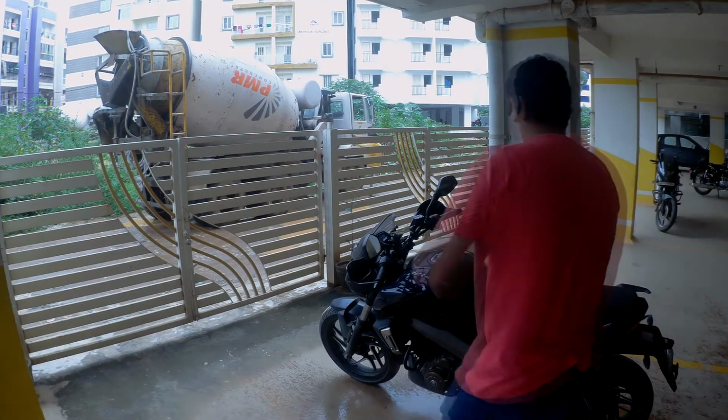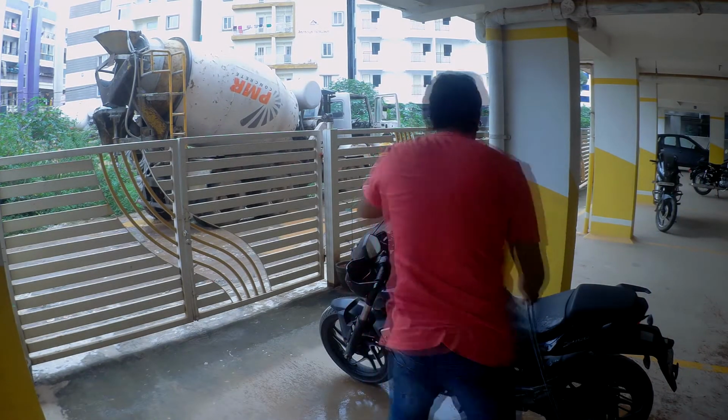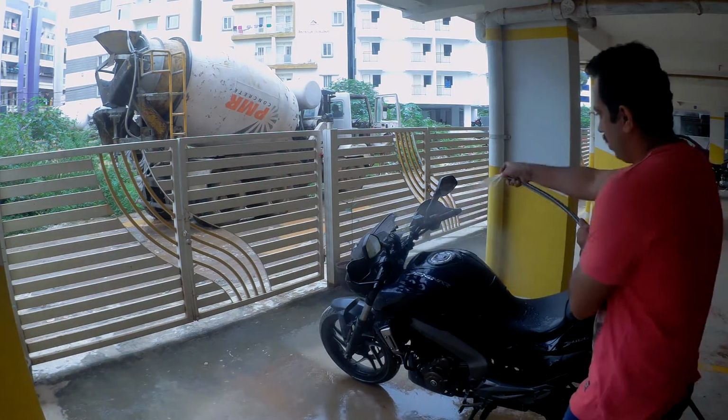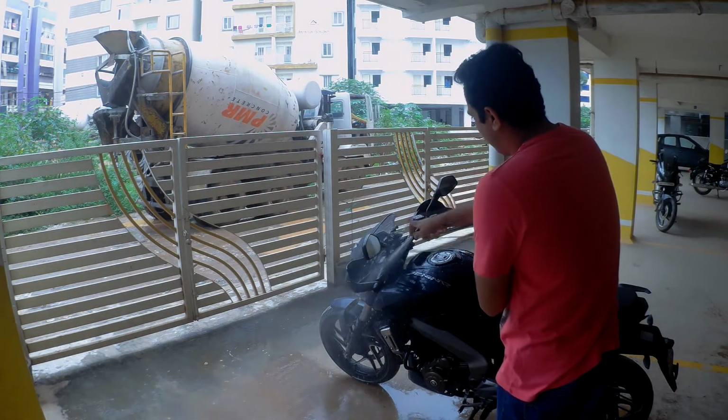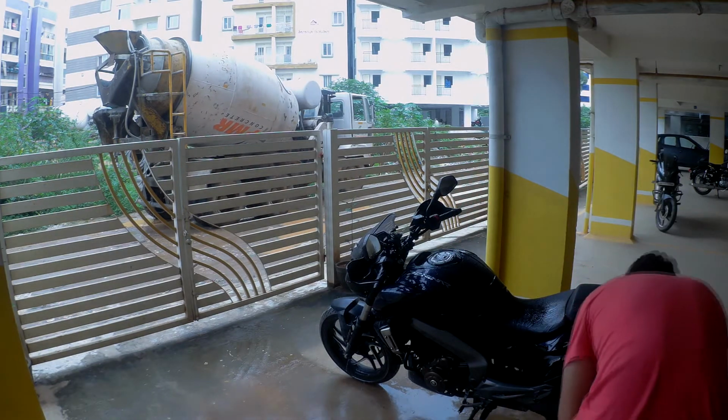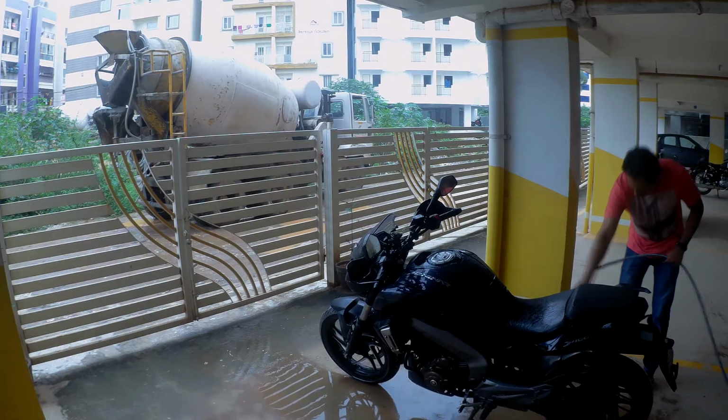So first up, we're gonna be washing the bike with the clean water. I'm just spraying it all over the bike so that, you know, it helps me to clean the bike easily. A lot of mud which has basically hardened gets off with the clean water.